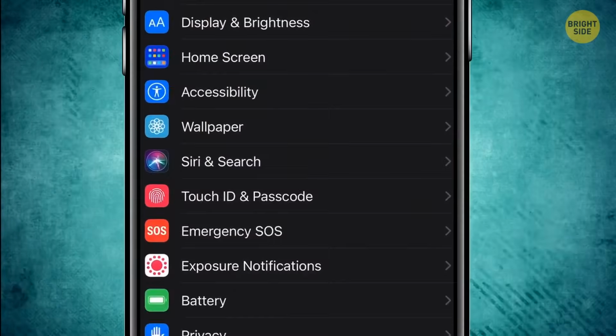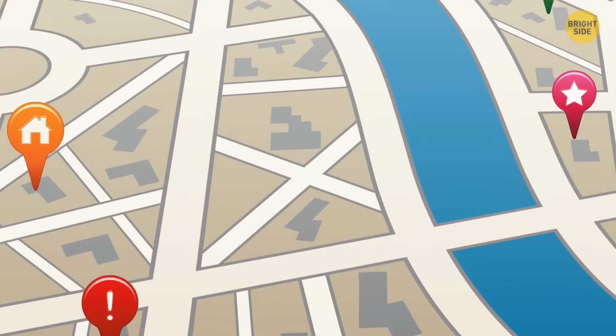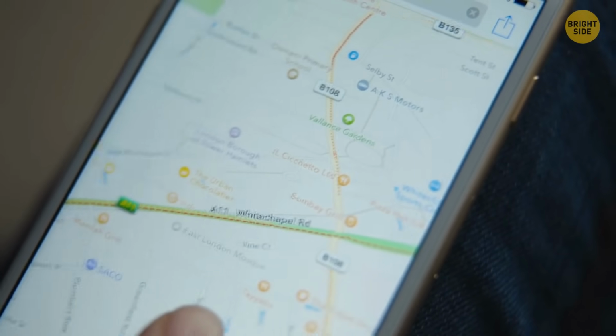To check it, go to Settings, Privacy, Location Services, System Services. Your phone collects your favorite places in frequent locations. Android devices can do the same. Open Location History in Google Maps.